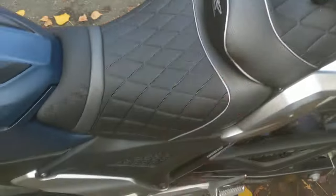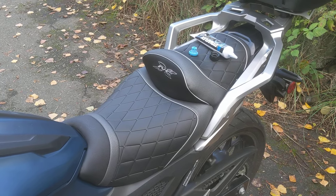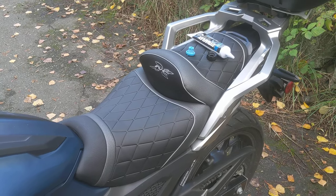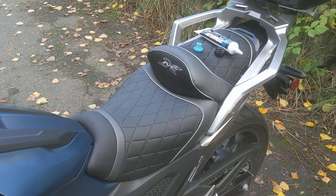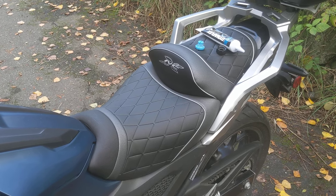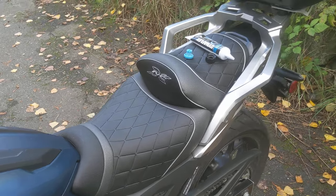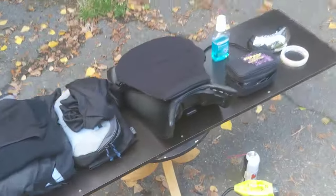Okay, speaking of seat, this is a seat I ordered from France, but according to the shipping, it might have been made in Portugal, but gosh, what's the name of the company? Something like Top Celery, I think. Beautiful seat, just absolutely fantastic. Let me show you the original. Okay, the stock seat was not great.